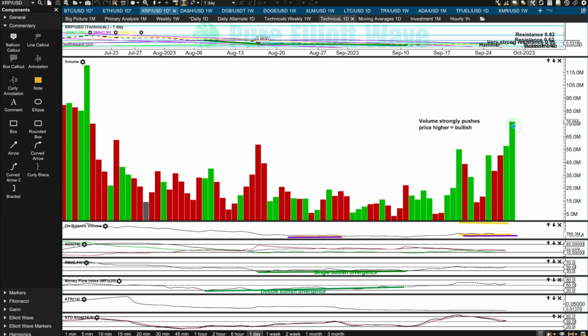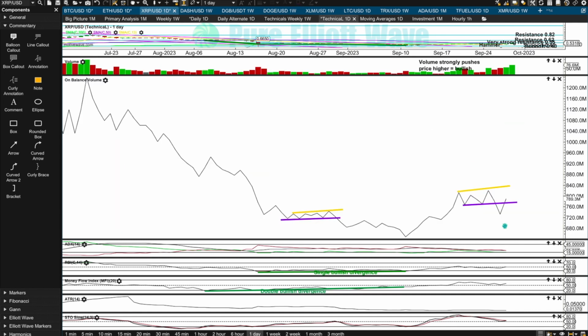Really good to see yesterday XRP having strong push from volume, and this volume is stronger than all of these sessions all the way back to, I think, the session of the 18th of July. So that is really bullish for XRP for the short term. Yesterday I had this breach of support from on-balance volume for XRP, but today it's moved back above that line. So that line now has less technical significance, so we redraw it to sit across these two little pivot lows.